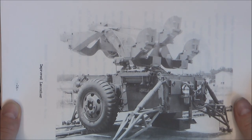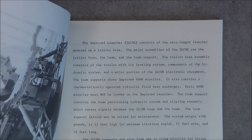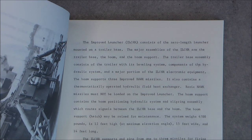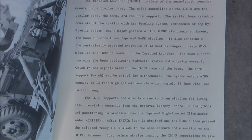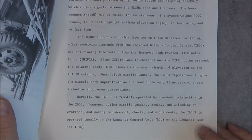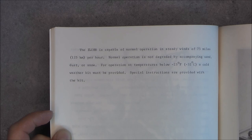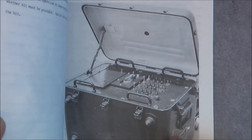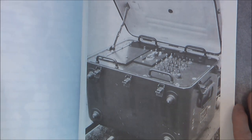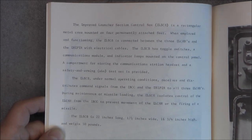The improved launcher. The major portion of the electronic equipment. Yes, you can guess hydraulic stuff also. Launcher section control box. So this is ready for the kind of control box you might find on eBay. We are almost at the middle of the book. Okay.